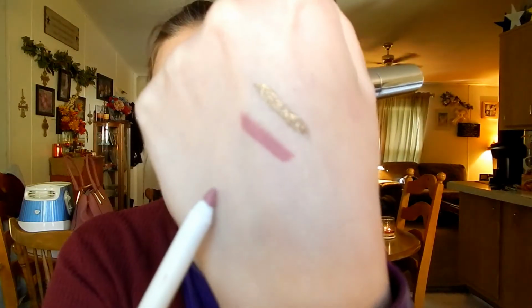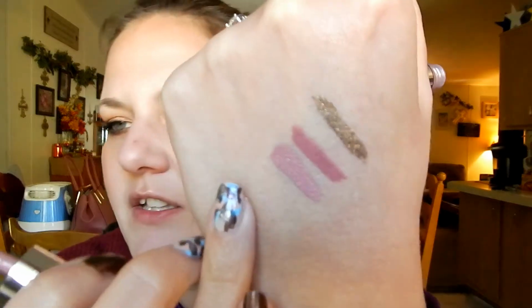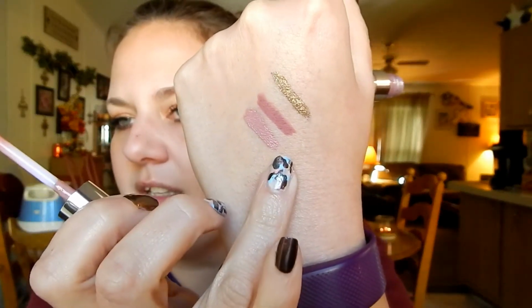So there's the Colourpop in Lumiere, and I'll swatch this right next to it. So there's the Little Stitchiest, and then right next to it is the Colourpop in Lumiere. And see, it's just a perfect pairing. It's just a little bit darker, so it's perfect for lining your lips. So I'm going to use the Colourpop in Lumiere, and I always fill in all my lips with this. And then into the Little Stitchiest. There we go for my look.